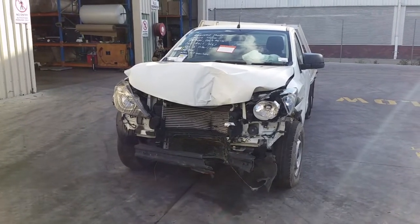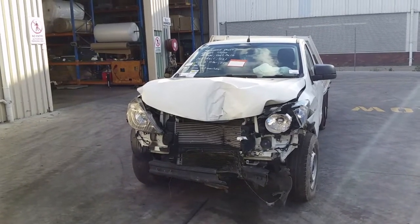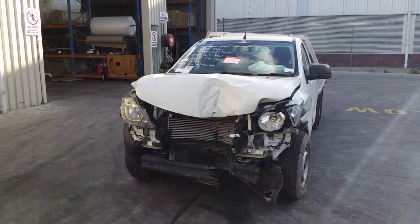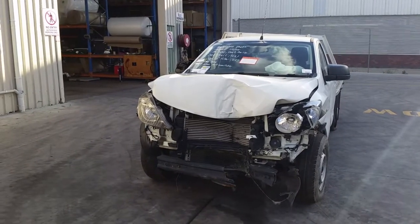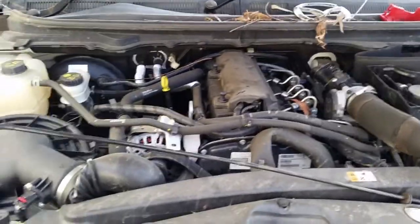Our phone number is 0738481382, and today we have a 2017 Mazda BT50 XT single cab chassis ute, stock reference number 4075. This shape runs from the 10th month 2011 and is the current shape. It has a P4AT 2.2 litre 4-cylinder turbo diesel engine backed by a 6-speed manual rear-wheel drive transmission.